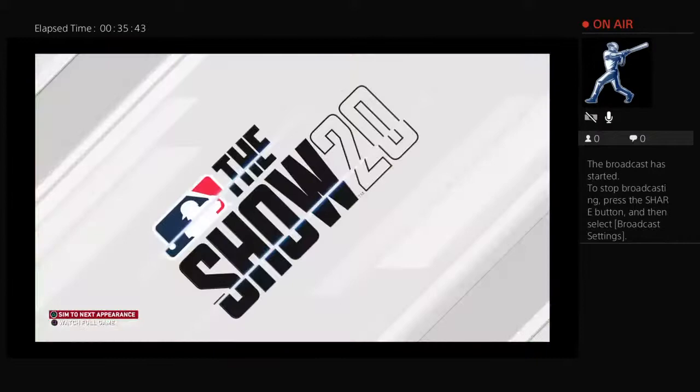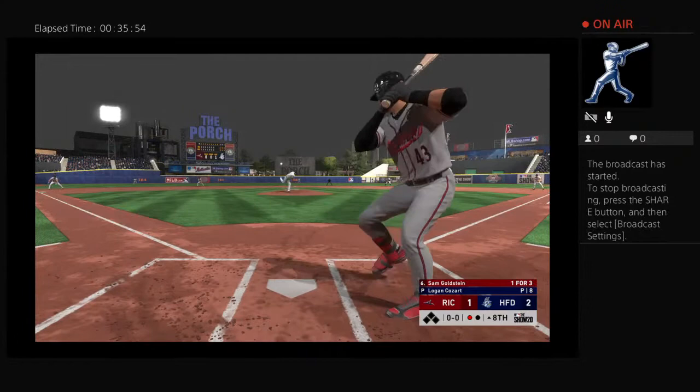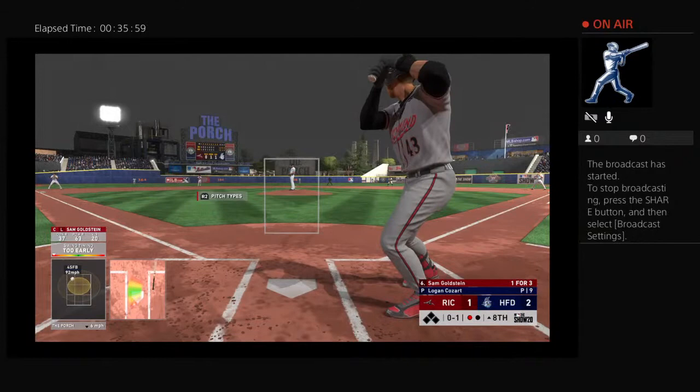At the plate, Sam Goldstein. Here's the first pitch to him. Maybe a little jumpy there as he swings through the fastball. Our pitcher's duel continues here. 2-1 score as we play the eighth.